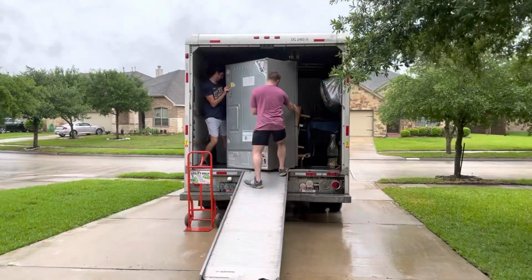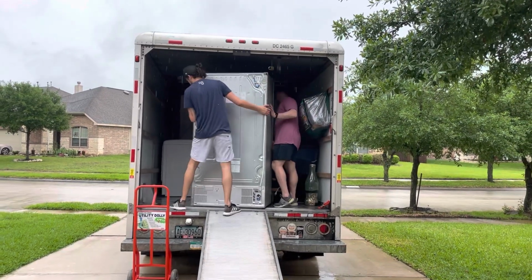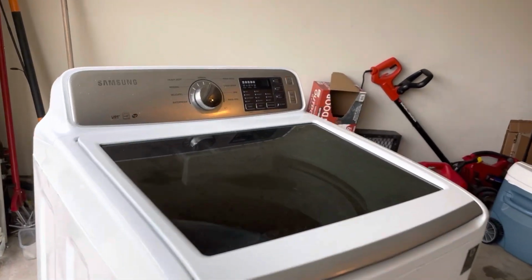It's essentially moving day, but a really low-key moving day. Alec and his friend Jordan are moving our stuff from the storage unit and from Alec's parents' house. And it's raining outside. This is actually Alec's parents' secondary refrigerator that they're letting us use for now. We bought our washer and dryer secondhand and saved quite a bit of money doing that.